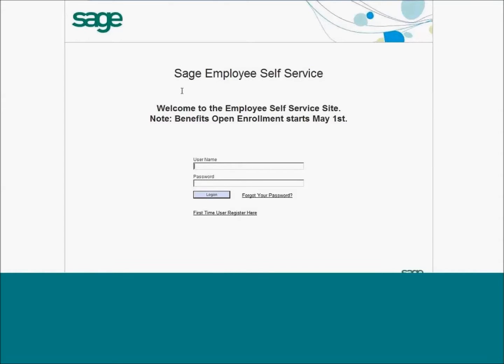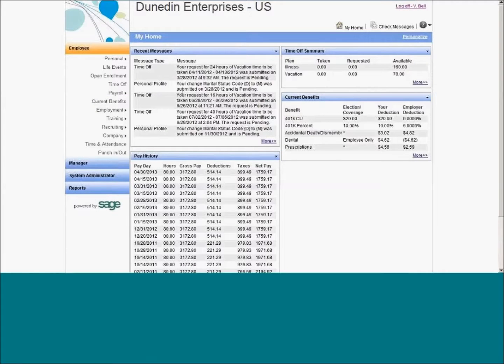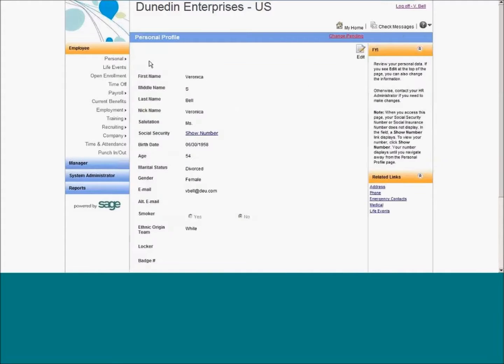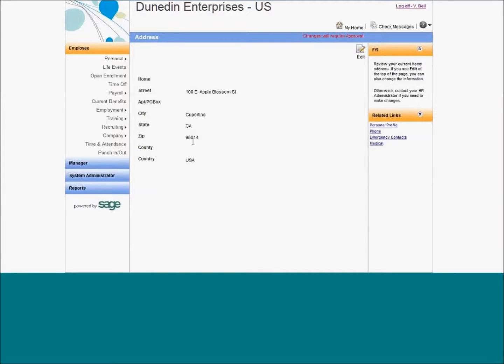Now, after the user has created a profile, it's going to allow them to log into the screen, and they can see a couple things. From the very beginning, in this case, they can see, of course, recent messages. They can see a time-off summary, and they can see the current benefits associated with their profile. They can also see information associated with the personal demographics that were brought over from HRMS Cyber Recruiter. In this particular case, it can show information such as their first name, last name, what their marital status is, their address, telephone, dependents and beneficiaries.